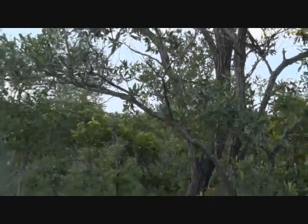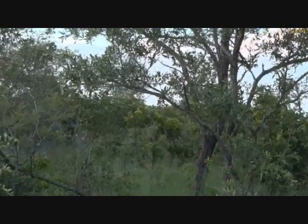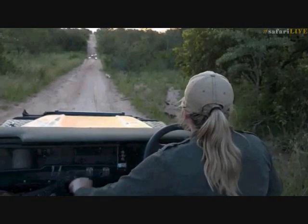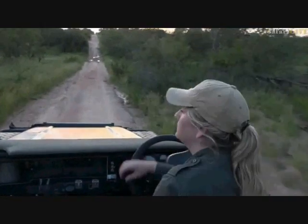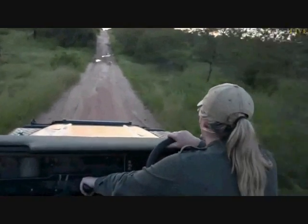Brent heard trumpeter hornbills the other day, or actually a few weeks ago at the dam, so that would be a very special one to see. If we can find a big fig tree, that would be a good one. We'll definitely have a chance to find some trumpeters. And then of course the best one, my favorite hornbill, which is the southern ground hornbill. I don't know if we'll get lucky enough today to see one of those.